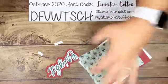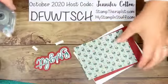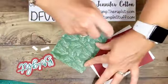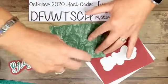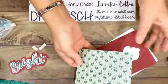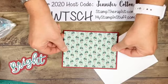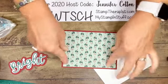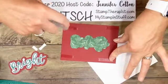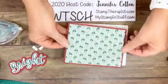Okay, so we're ready to assemble. The only thing I'm going to add is a bow from the ribbon here, which makes a really pretty bow. Love that ribbon. You don't need as much adhesive as we used to with our new adhesive, Stampin' Seal. So that's a bonus. I'm not doing any ribbon around the back of this, so I can go ahead and attach it down.